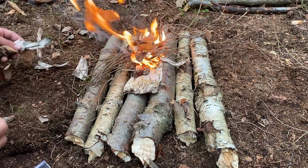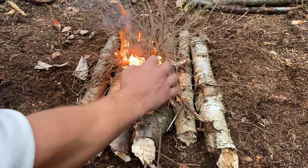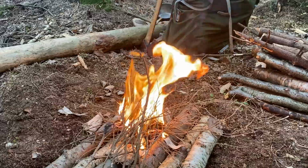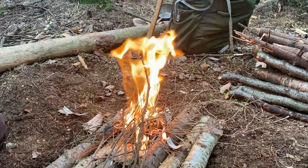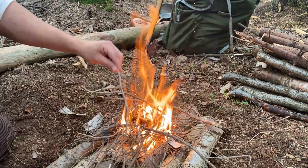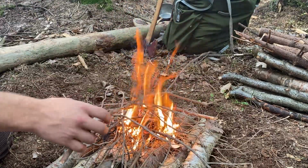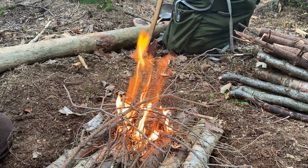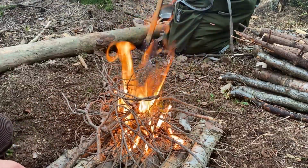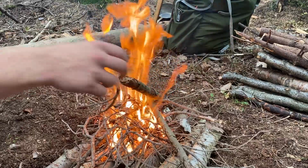Just like this. And then I'm going to take my second bunch of kindling, and I'm just going to evenly place it on top. I'm just going to let that burn through. Some more kindling on top of here. Now I can start to place some bigger stuff on here, now that we've really got those flames going.